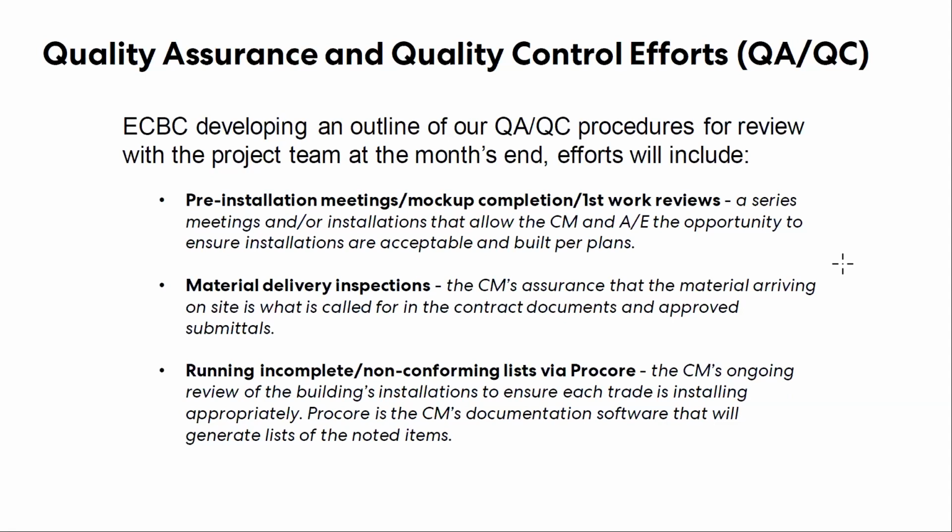And then a running incomplete and non-conforming list via our project documentation software, which is Procore. So again, it's pretty self-explanatory. It's just an ongoing list of any of our observations, any of our inspections on a daily basis that are consolidated in that platform, and on a daily basis spit out to all the subcontractors, reminding them of the work that is non-conforming.